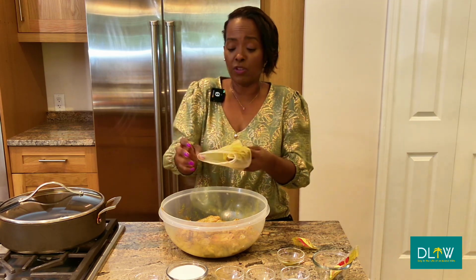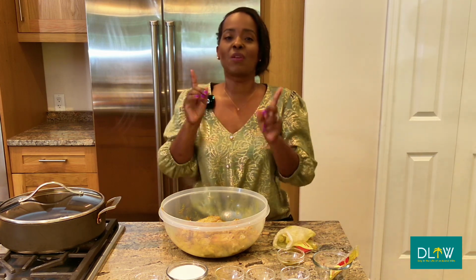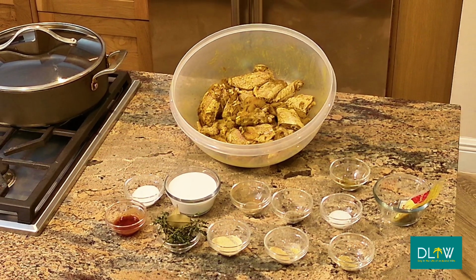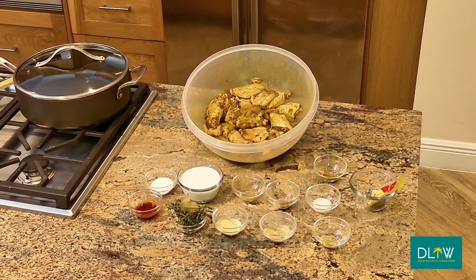All right. So another thing I should say is when you are dealing with meat, you want to be careful and make sure that you're washing your hands. Okay. So I'm going to go wash my hands, and then we're going to cut up our herbs. So our chicken is already seasoned, and it is marinating in all of those wonderful, delicious herbs and spices.